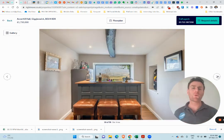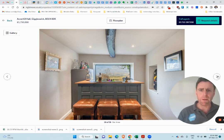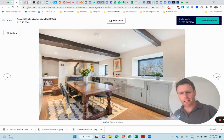So that's us starting to go into why, Scott, did you pick this property? Yes, it's nice. It's got nice views, but what are the assets that make this a good short-term rental investment? We're starting to get into it. So a bar, we're setting the scene. A lovely kitchen area.